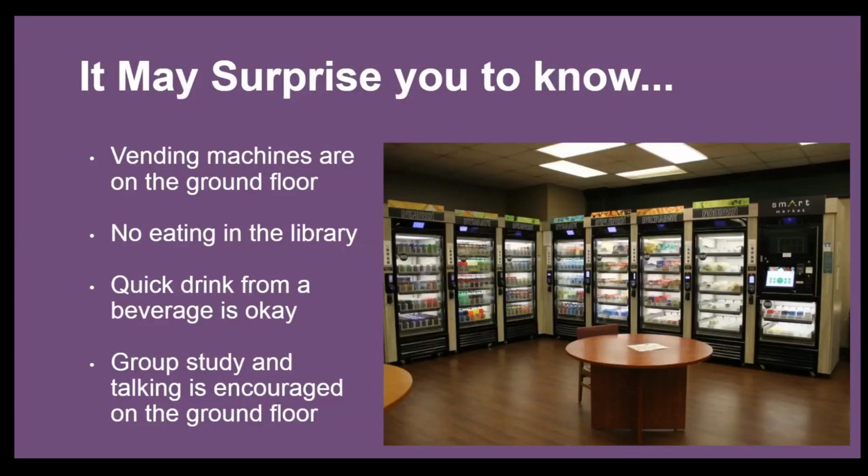It may surprise you to know that vending machines are located on the ground floor of the library. You can purchase drinks and snacks from the vending machines. Just remember, at this time, you cannot eat in the library, but it's okay to take a quick drink. Remember to put your mask back on, though. And group study and talking is encouraged on the ground floor.